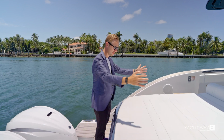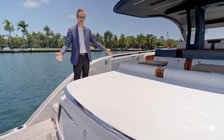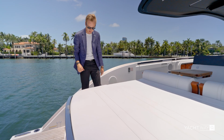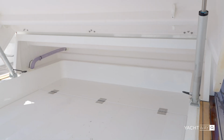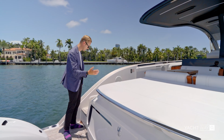All the way, you have obviously a nice big sunbed, which you can easily fit 3-4 people laying down over here, no problem whatsoever. I love the finishes everywhere, and it's a contrast. It has contrasting stitching, orange stitching, which is great. And underneath, this whole thing opens up, and you have an oversized tender garage or toy storage, however you would like to call it, underneath, which is fantastic.